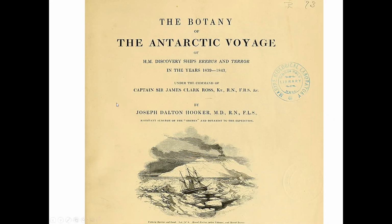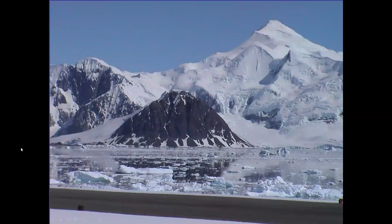So that was a history. So to the modern day, this is Leone Island. It's not attached to the mountain in the background. So this black triangle is just situated. This is the runway at Rothera, just in the foreground. And this is probably our richest island.